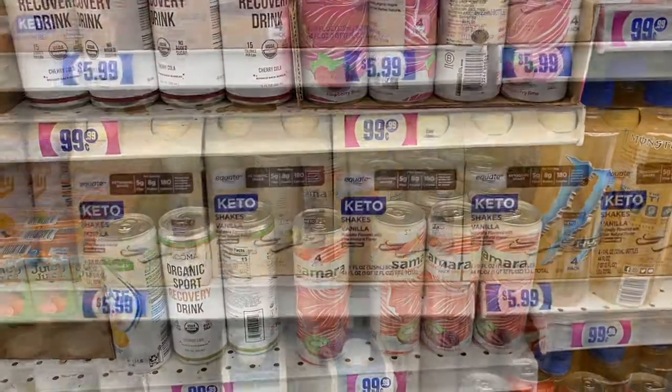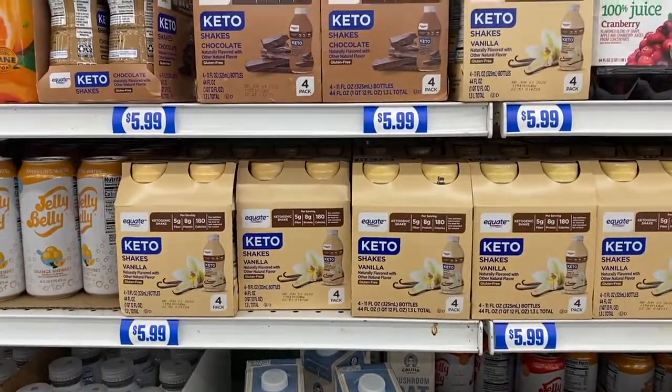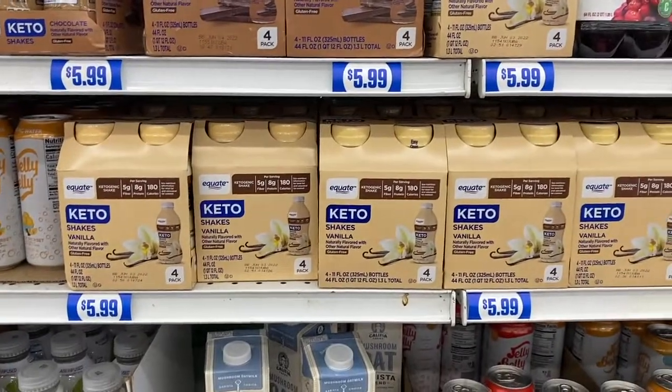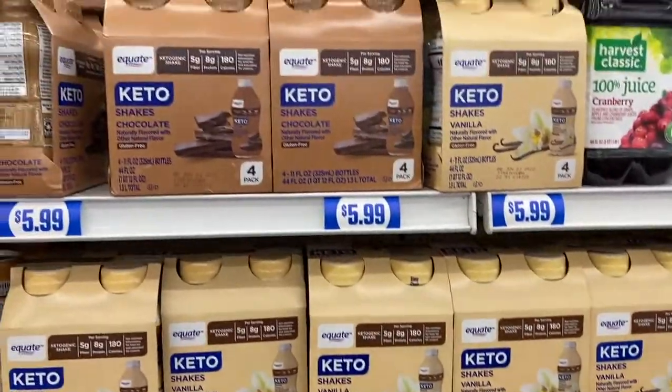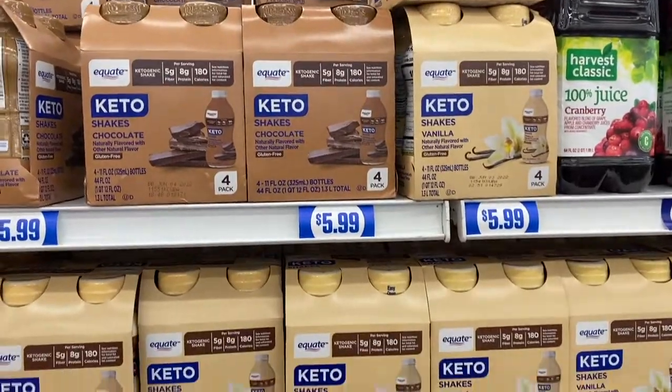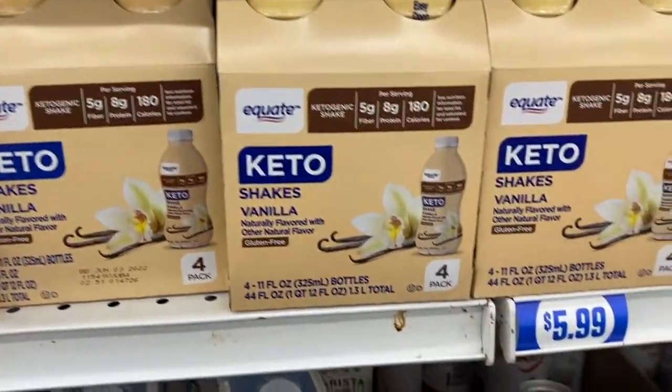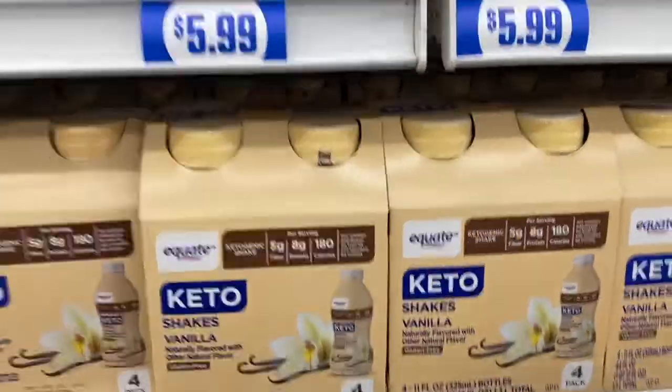Wonder if it's good. And then they also have these keto shakes. This is a Walmart brand, I believe, for $5.99. Wonder what the regular price is at Walmart though, and if it's the same.